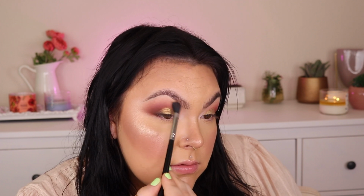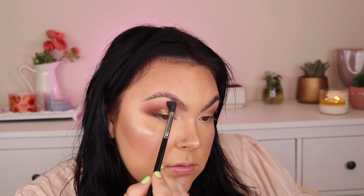As soon as I put the shimmer shade down and saw that it was a greeny gold, I knew that the purple would complement it, so I've just been working that in.